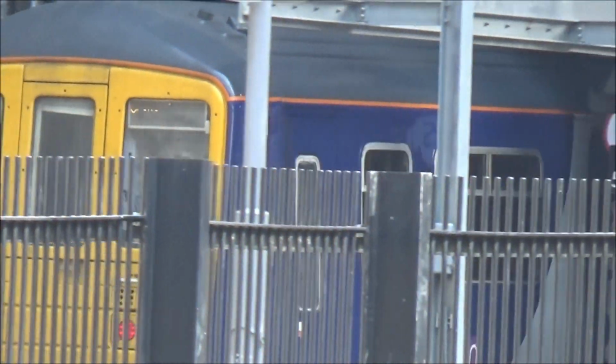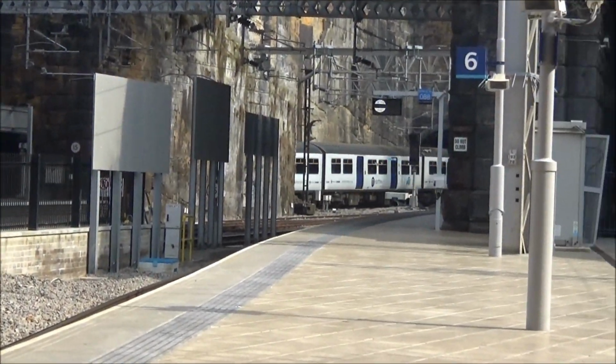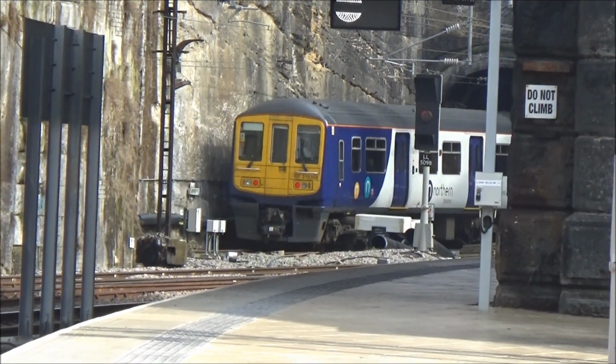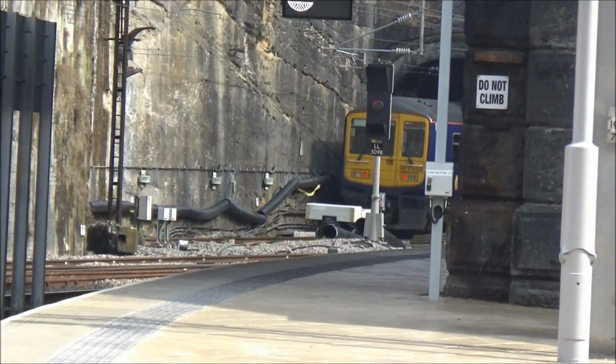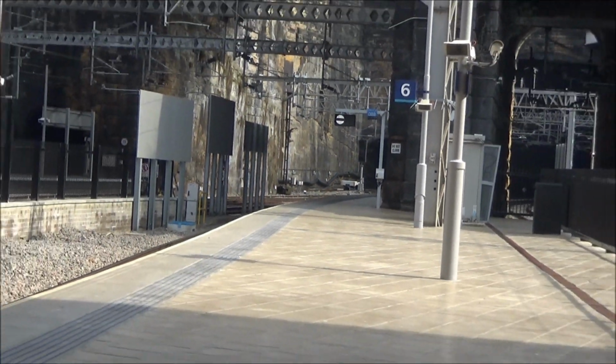Three oh nine 368. So I thought it was 369, but in fact it was 368. Anyway, it was 319368, heading off to Crewe. Right, so that is the 12:28 heading to Crewe.